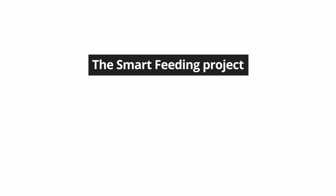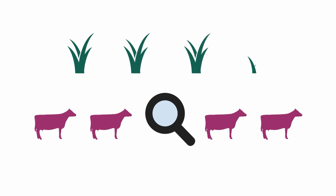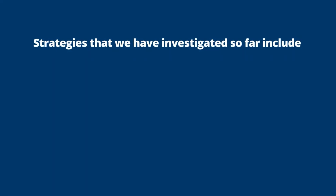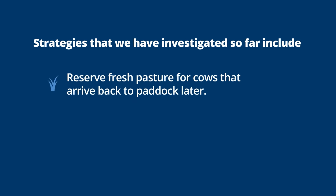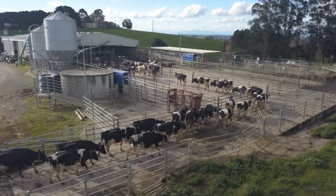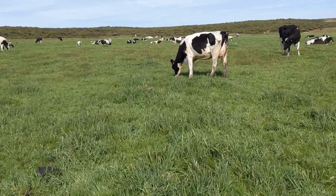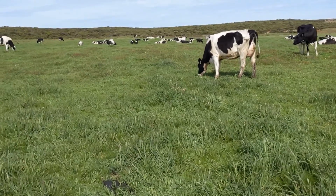The Smart Feeding project has also investigated strategies that mitigate the effect of milking order or prolonged time off pasture without increasing total feed requirements. Strategies that we have investigated so far include reserving fresh pasture for cows that arrive back to the paddock later in the grazing session, and reallocating the grain fed in the dairy by providing less grain to cows that are milked first and more grain to cows that are milked last. To date, we have seen some improvement to overall herd milk production when reserving fresh pasture for cows that arrive back to the paddock later in the grazing session in spring.